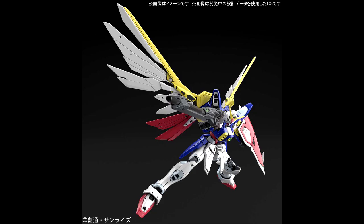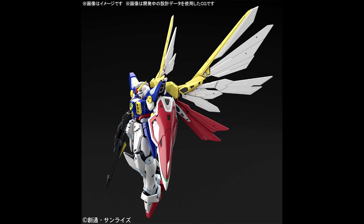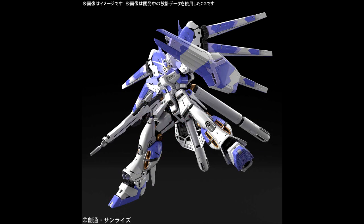And yeah, let's not forget the real grades. We get real grade Wing Gundam TV version. The way they designed the wings, this is the first time we're seeing the Wing TV design this way. So that's super interesting. And we're also gonna see real grade Hi-Nu. I actually have the real grade Nu, but I haven't built it yet. I have to build it. I have to build it soon.